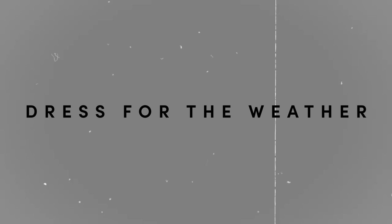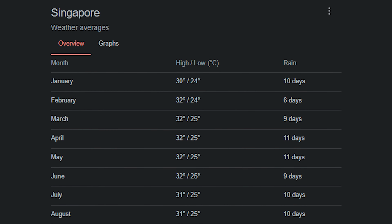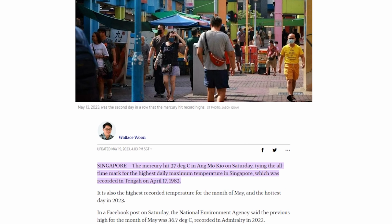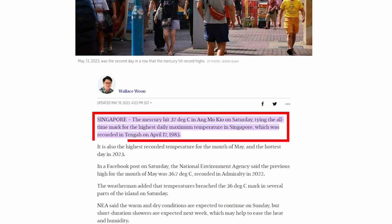Point number 2, dress for the weather. If you're coming from a country with winter all year round, or if you love the heat and the sun, Singapore is your go-to country. Year round, we experience temperatures of up to 35 degrees, or more recently 37 degrees in the central region. Not only does it get hot, it gets super humid, and I can just start sweating by sitting in this chair with a fan on full blast at my direction. So yes, dress for the weather because it does get quite hot and often.